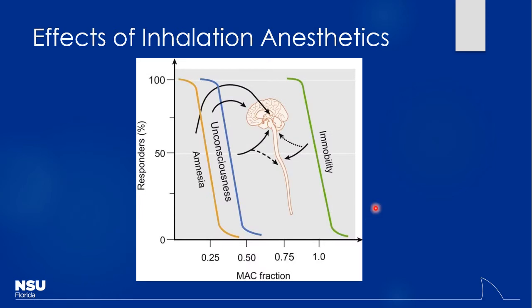So again, you can imagine, this is looking at the MAC fraction here. You're going to notice that typically when we just need amnesia, we can use lower doses to get the effects we're looking for, versus as you start to increase that dose, you're going to get well above that MAC, where they're completely sedated, not responding to any kind of painful stimuli, completely immobile, muscles all relaxed, right where you need them to be for general anesthesia.